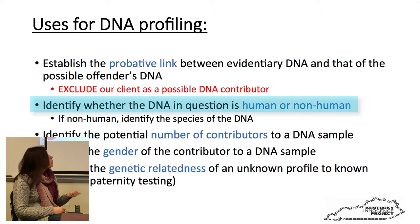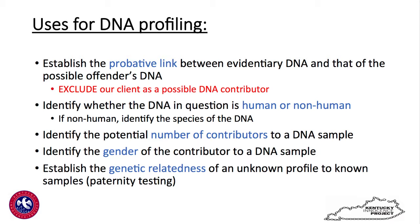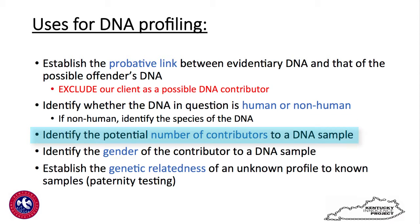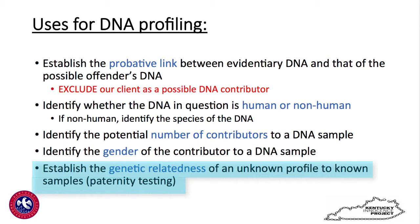DNA profiling has gotten so advanced that they can determine whether it's human or non-human, and they can identify the species if it's not a human DNA sample. The other thing that they can do now is to determine the number of contributors to a DNA sample. So a DNA sample might not be straightforward. There might be 2, 3, 4, 6 individuals that have contributed part of their DNA to one sample, and they can find out now how many individuals are in one sample. They can determine whether the sample came from a female or a male, and they can also determine the genetic relatedness between people. So this is seen a lot in paternity testing.